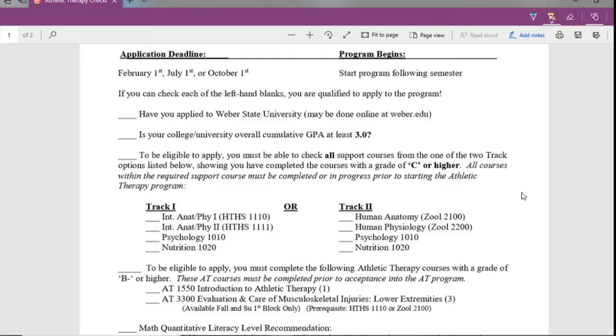Then you'll also need Psychology 1010 and Nutrition 1020 from Track 1 as well. Integrated Anatomy Physiology 1 and 2 is taught at the Ogden campus and Davis campus, fall, spring, and summer semesters, day classes, night classes, and a fully online option available as well.